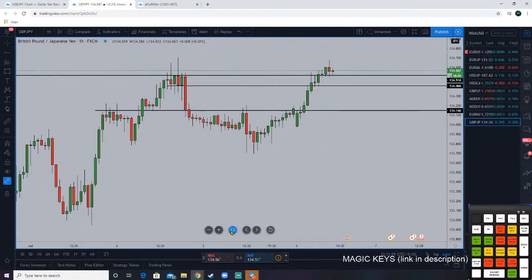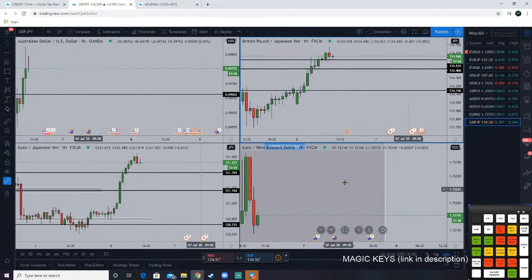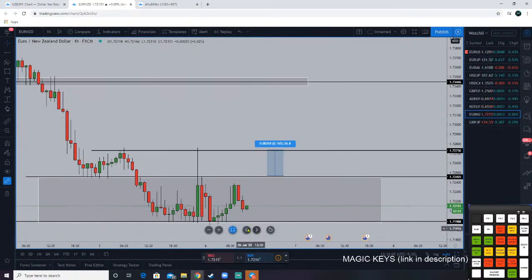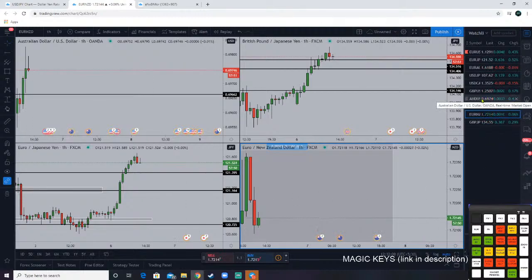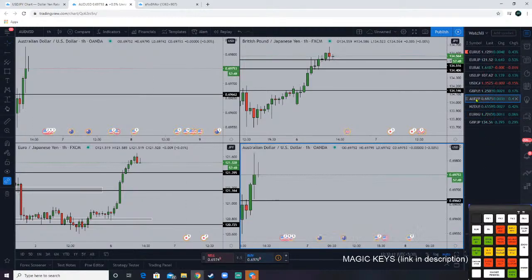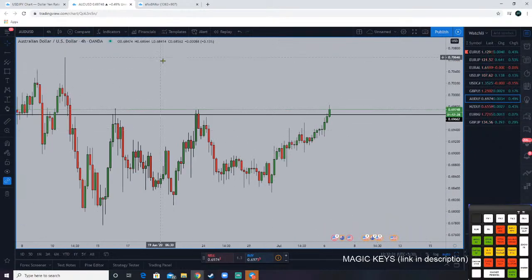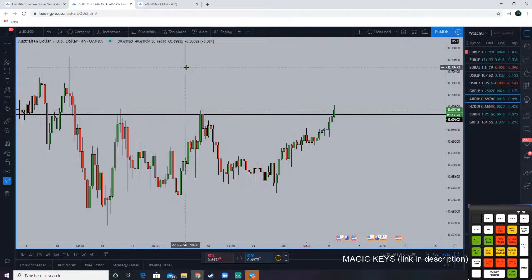GJ is rejecting this too. Price closed above. Now, yen, nothing. Let's take a look at Aussie dollar. Aussie dollar. 1 hour left a wick. Now let's take a look at the 4 hour. 4 hour is not closed yet.